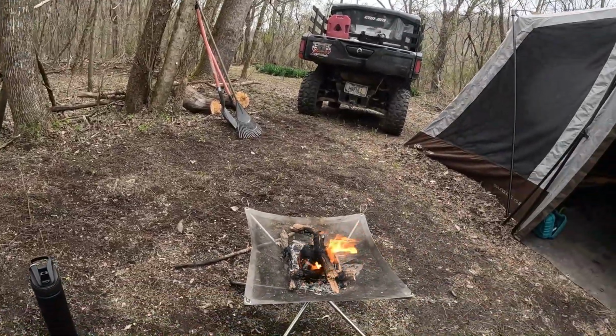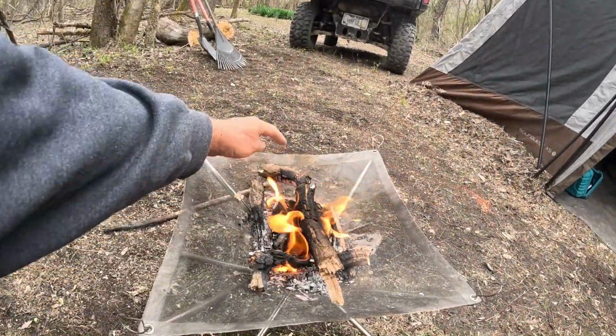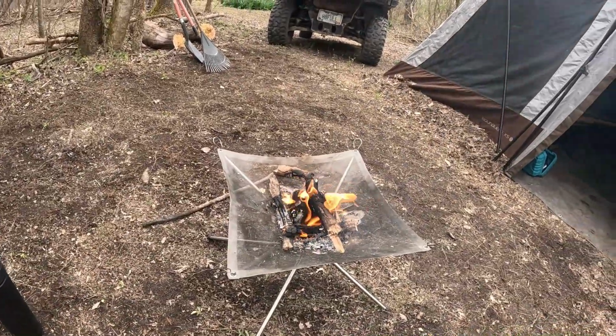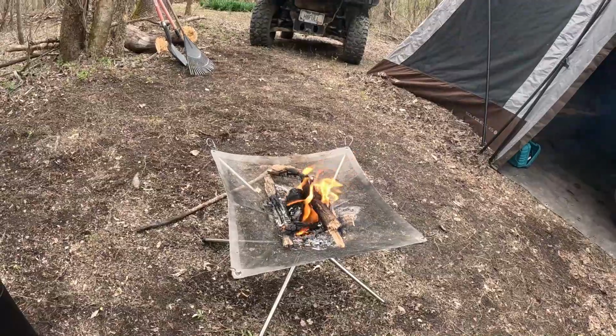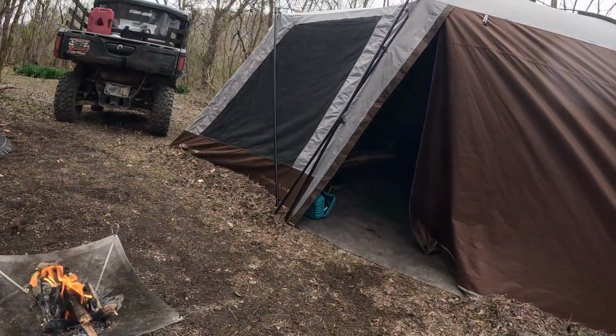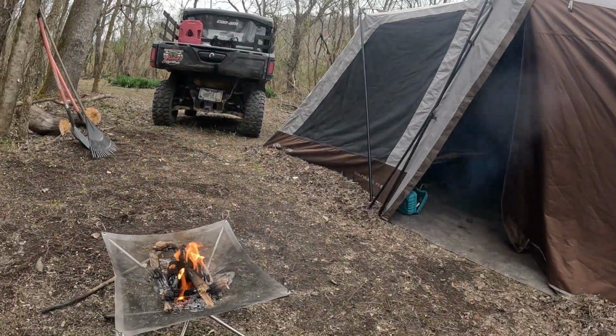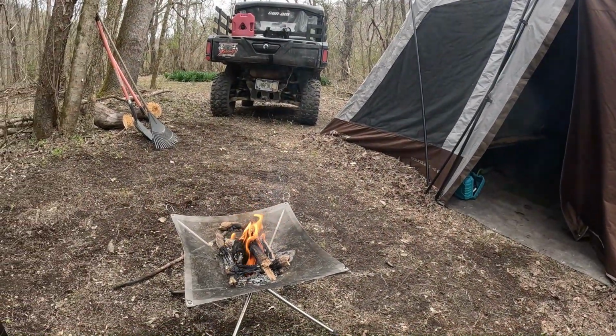Alright, let's just enjoy a little bit. I can play with my fire, poke at it. There's my pokey stick over there. I can poke at my fire for another hour or two, and then start that. Alright, we'll see y'all in a little while. Enjoy the fire a minute.